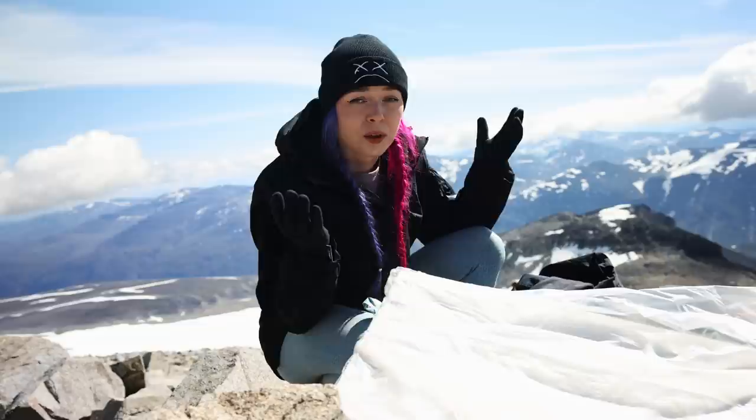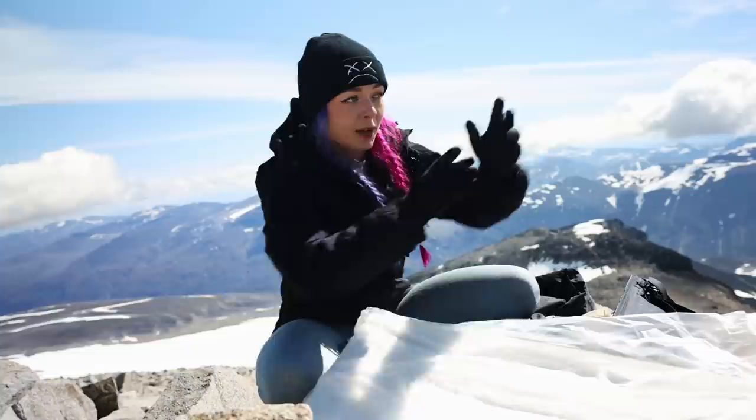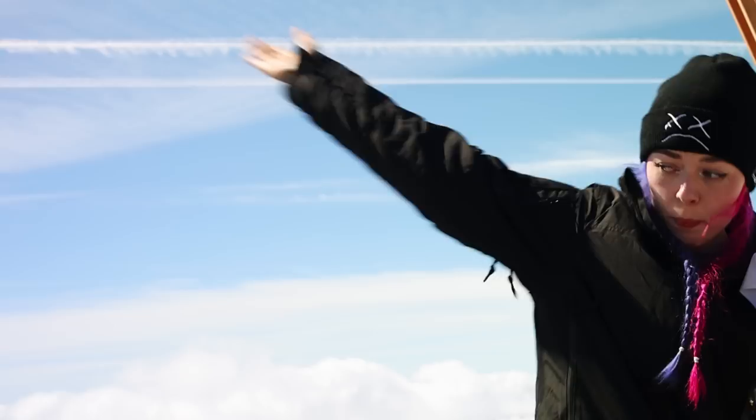We're at the tallest mountain in Northern Europe. There's no reason to delay. I have my canvas here, my paint in my backpack. I'm gonna set up my canvas over there and then we can start painting. Just gonna add a little bit of duct tape so this doesn't just yeet itself off the mountain. That would suck.